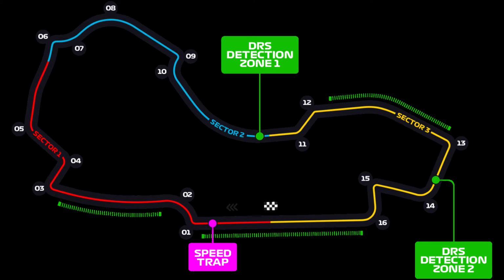Turn 7, a small leftwards kink, leads onto a sweeping right-hander. Turns 9 and 10 form the Clark chicane, before the long lakeside sweep right up to turn 11, on which the cars reach 300 km per hour again. The next two corners are the fastest on the circuit, with drivers taking the chicane up to 225 km per hour, sustaining G-forces up to 3.5 G. The straight that follows, with a small right kink in the middle, is the DRS zone.